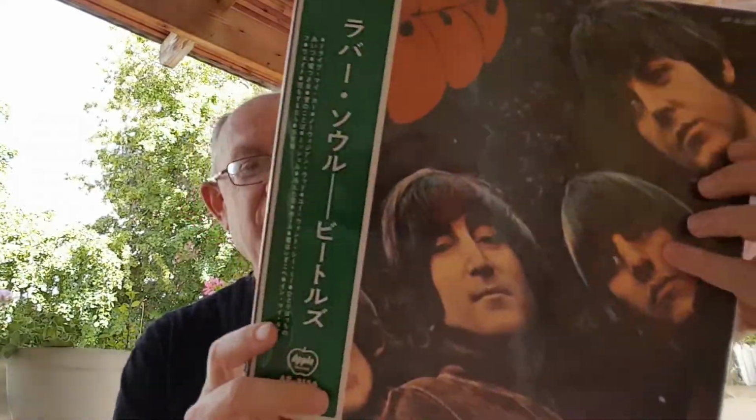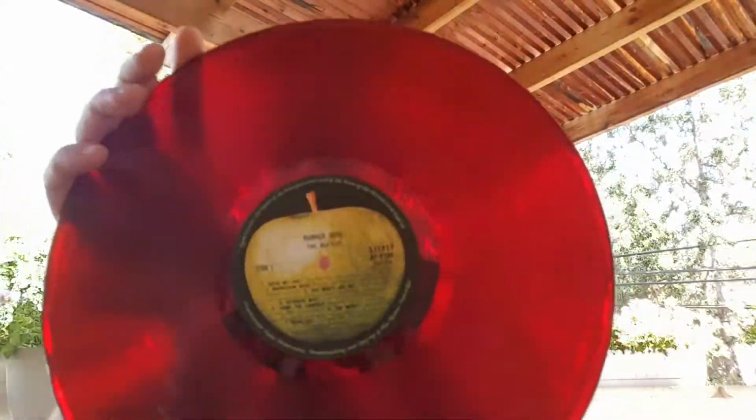Another album that you've seen in the previous video, it's the Rubber Soul with very, very rare Apple OB. You see AP, this is on the green OB, which makes it quite rare, and it's an original press Apple on the red vinyl. And it's going on and on, Japanese albums.